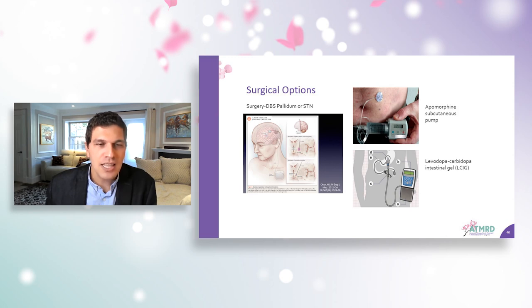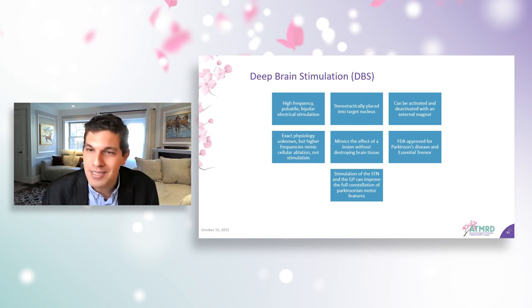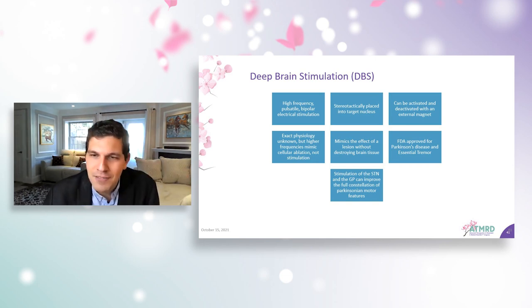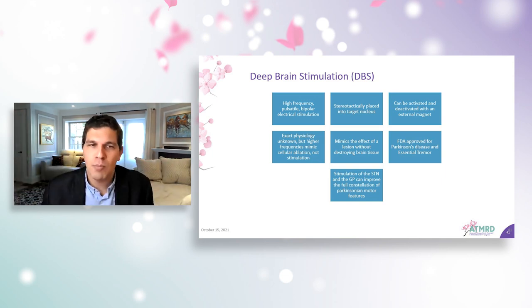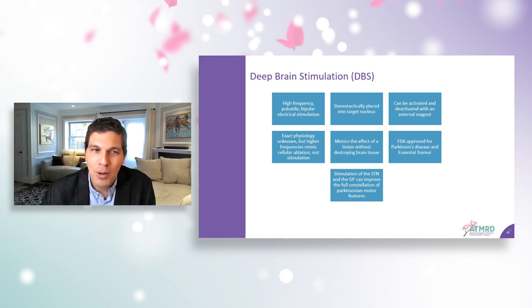But essentially the idea of DBS now is to think about it as electrical stimulation. It's an FDA-approved therapeutic surgical modality for Parkinson's disease, and it's a high frequency pulsatile type of stimulation. The idea is that it leads to a modulation of the circuitry in our brain. And so the idea is to target the subthalamic nucleus or the globus pallidus interna in Parkinson's disease.